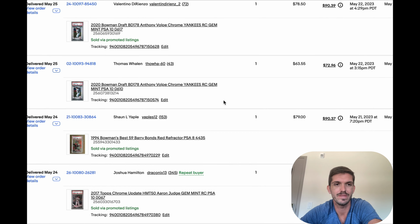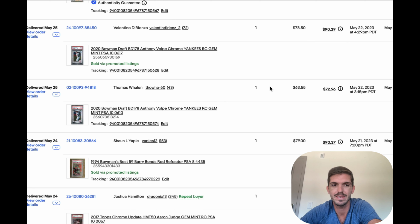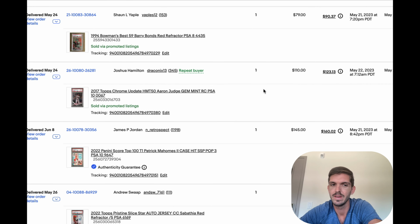Yeah, some of these sales look very strong. So you can see the Volpe 78.63. Earlier ones doing pretty well. Again, I paid $1 or $2 a card for those. So doing really, really well on those. Again, these Update Judges, Judge and Otani were what I was buying in the spring. Those were the guys to go after.